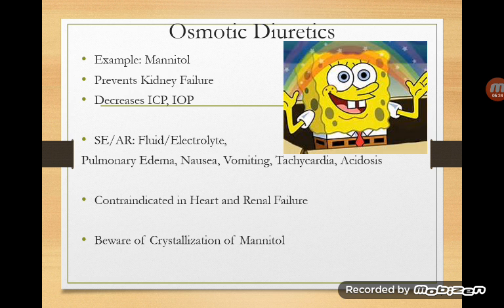Risks are actually pulmonary edema, nausea, vomiting, tachycardia, and acidosis. And I'll tell you why that pulmonary edema fits into there is because these osmotic diuretics go to places like the brain and sponge up all of that intravascular fluid and then wring it out at the kidneys. Now, when they wring it out at the kidneys, if those kidneys aren't working, the fluid can go back into the body. So it is contraindicated in heart and renal failure.